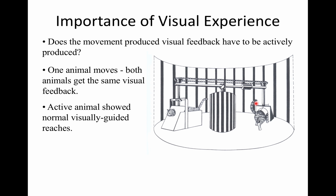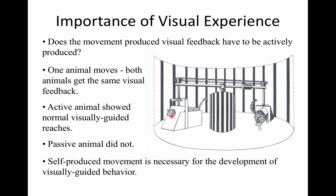What you see is that the active animal showed normal visually guided reaches, whereas the passive animal didn't. So self-produced movement is necessary for the development of visually guided behavior.